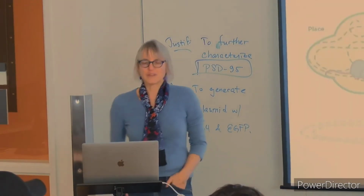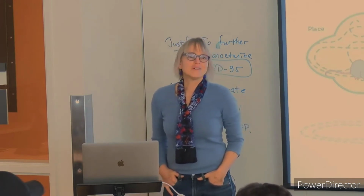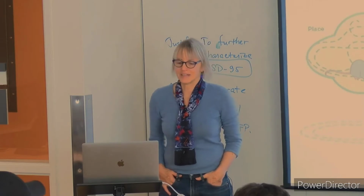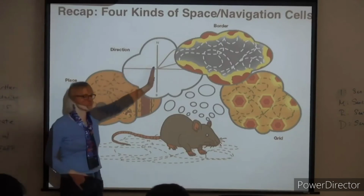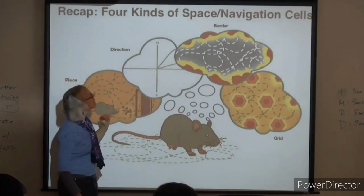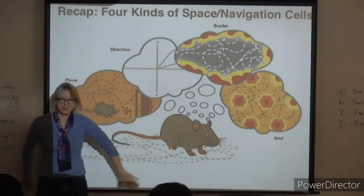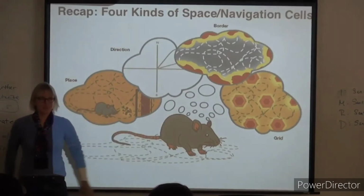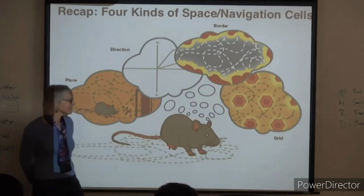So to recap, we've talked about 4 different kinds of cells involved in representing space and navigating around in it. Place cells are like the you-are-here: they respond when you're in a particular location. Direction cells respond when you're heading in one direction, not in another direction. Border cells fire when you're near a particular border in the environment. I have border cells going right now throughout this whole lecture. I've got a batch of border cells going.